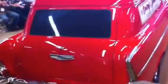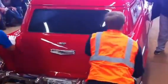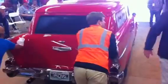12, 5. I'll split it with you. 12, 5. At 12,000, 5. I'm going to get rid of it. Rolling out. Here she goes. We're going to sell it. At 12,000, 5. Take it to Chattanooga. At 12,000, 5. 13, 13, 13, 5.